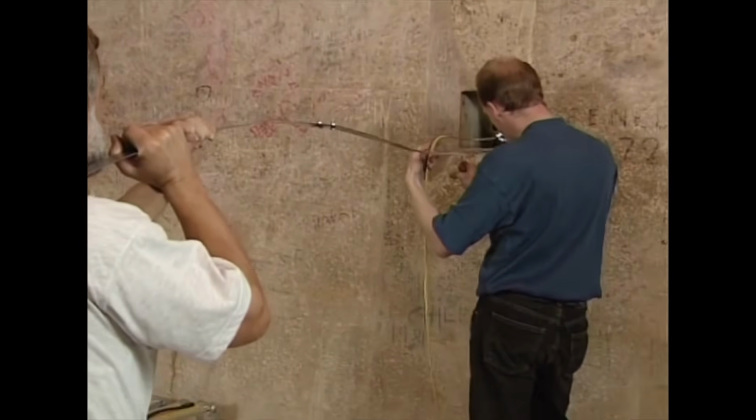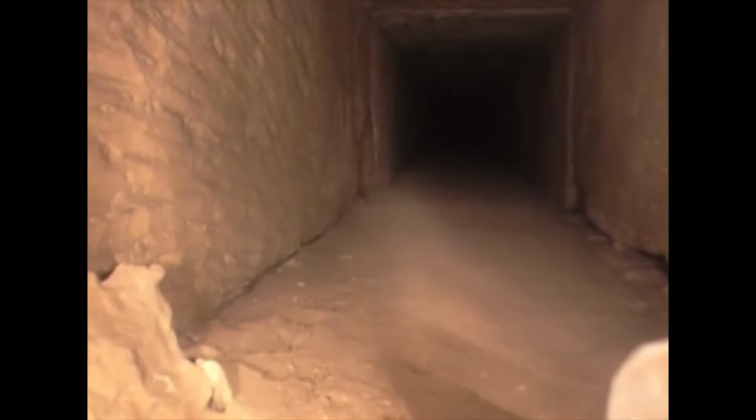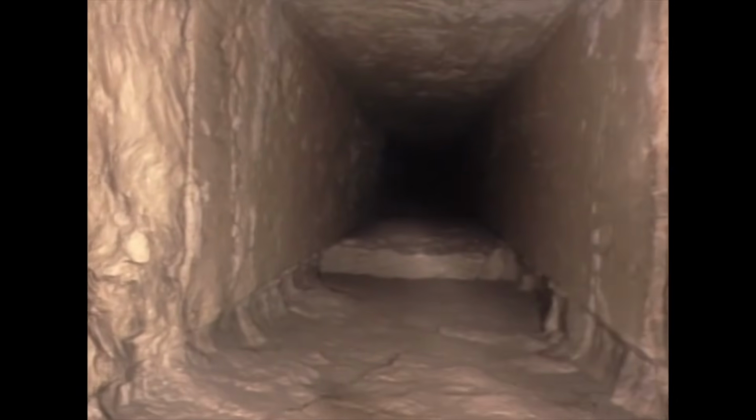So why am I so confident in this approach? Because Giza gave us a template. A void above the Grand Gallery looked like noise at first. Then the signal held up. It stayed in the same place across multiple measurement runs. Other methods did not contradict it.